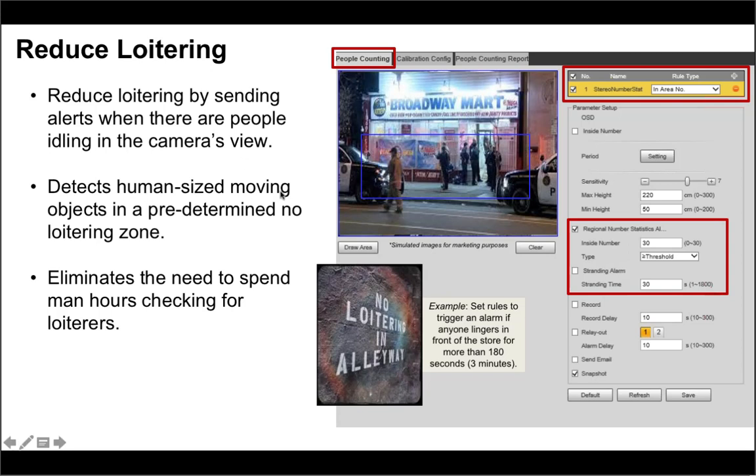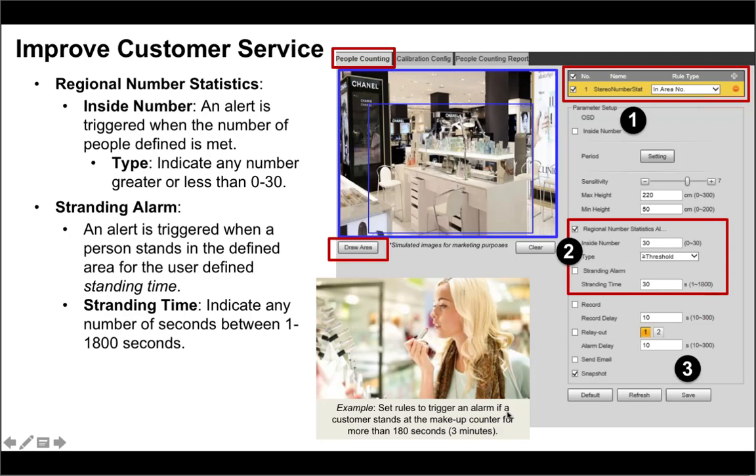So it can detect human-sized moving objects in a predetermined no loitering zone. You could also actually use it for vehicles as well. So it would eliminate the need to spend man hours checking for loiterers. Again, you would just go over here to your in area, and then you would set up the regional statistics here of how long they're allowed to be there until you would get an alarm.